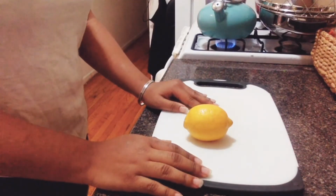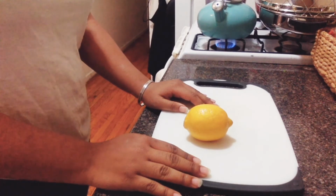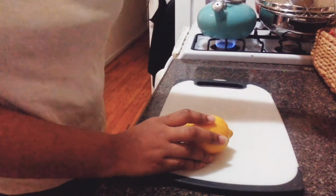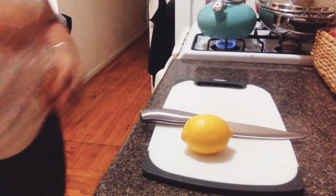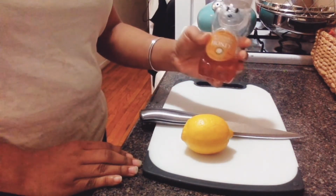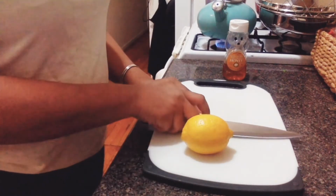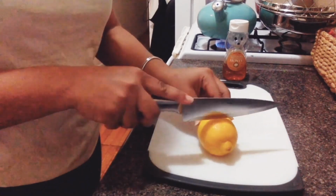So the first recipe I'm going to demonstrate is a lemon and honey tea. The things that you will need are a lemon, some boiling water, and a knife. You also need some honey. I am using the multifloral and clover honey, but you can really use any honey of choice. So what we're going to do is cut the lemon in half while the water is boiling.